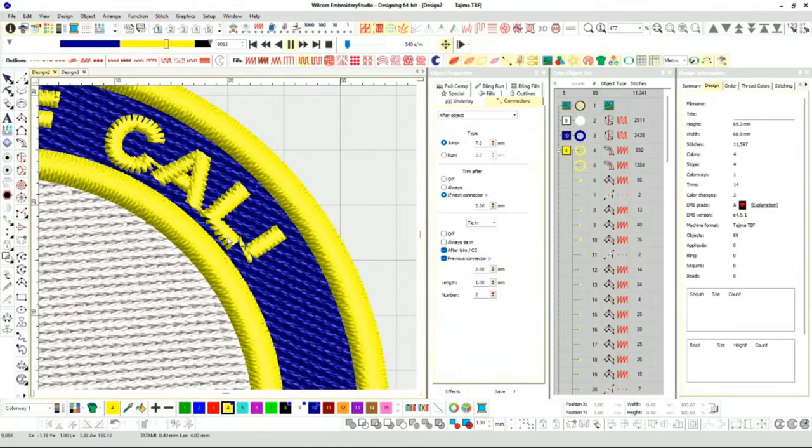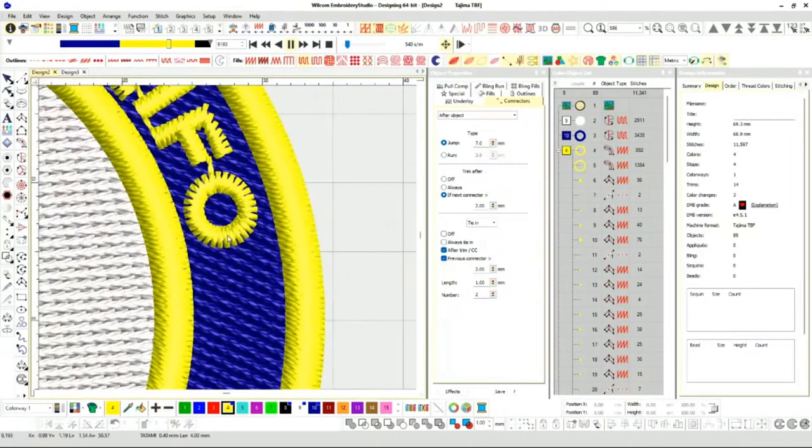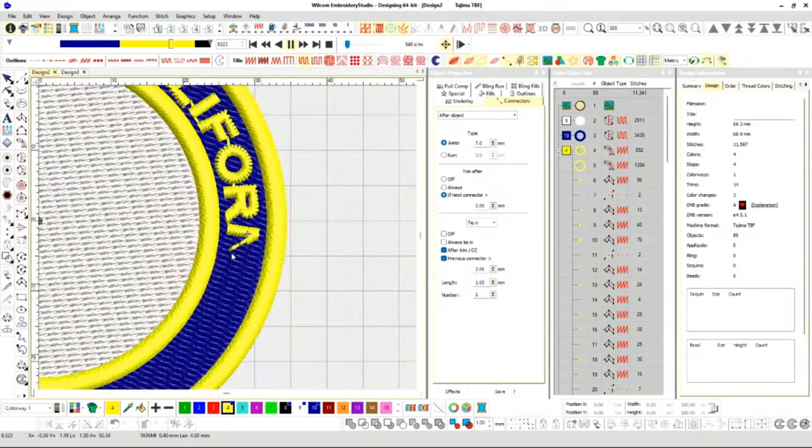Just the big thing about small text is you don't want to use edge run as an underlay. And that's like the big thing. Anytime you see somebody struggling with small text and it's looking choppy, a lot of times it's just the underlay. On some of these, you see right there, I didn't have a center run underlay, and you kind of notice it, right? You notice it on the actual stitch out.